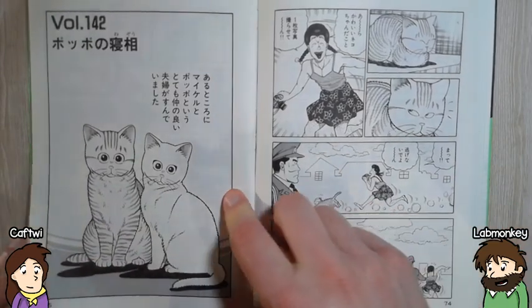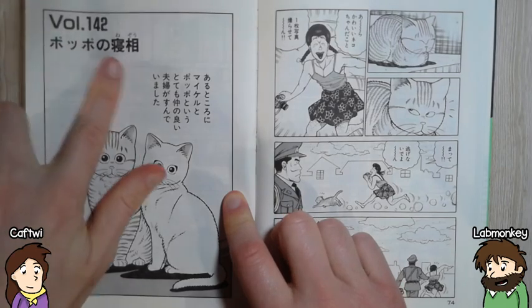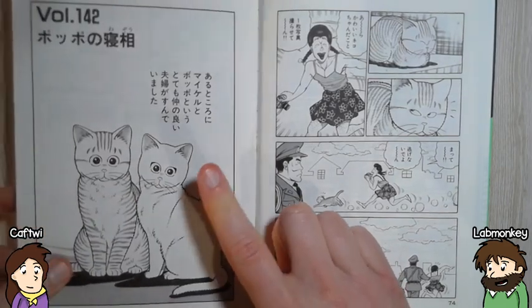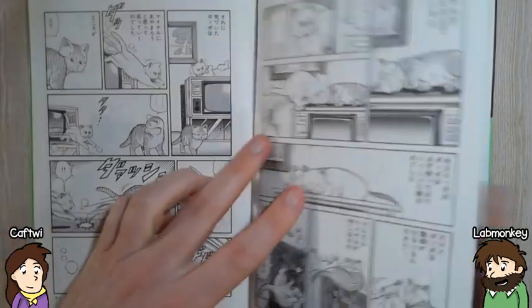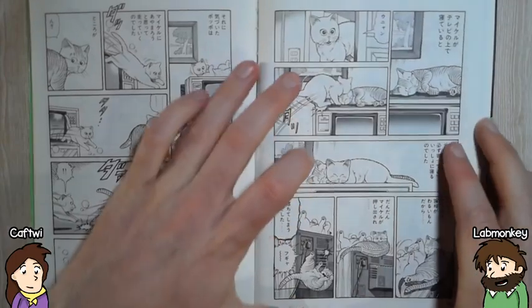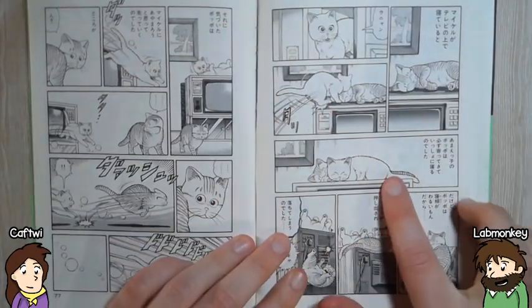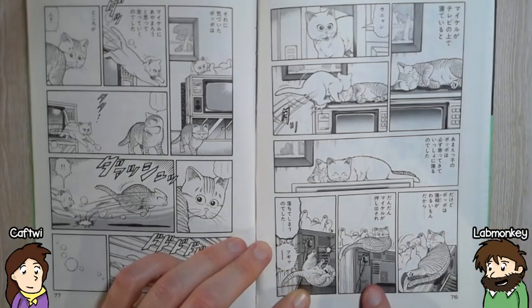This is a nice chapter. So this is Popo's sleepy time, I guess you could say. And it talks about how Michael and Popo are like a nice married couple. Yep. I guess they got married. So Michael's sleeping on the TV and Popo wants to join him. Very nice. But there's a problem with that. She knocks him off. Oh, no.